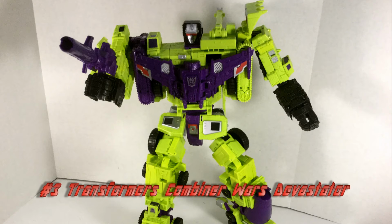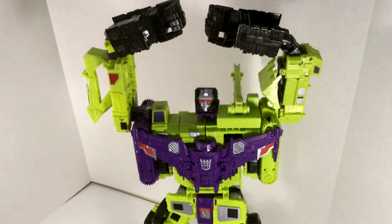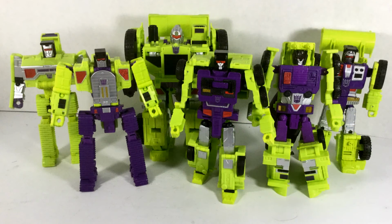That's right, Devastator is not number one. Surprised? Well, while the combined form as a whole is outstanding, I can't ignore the lack of articulation on the individual bots, especially since Takara fixed each and every one of them. Had I been able to afford Unite Warriors Devastator, he might have made number one, but Combiner Wars Devastator is a solid number 3.